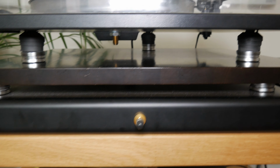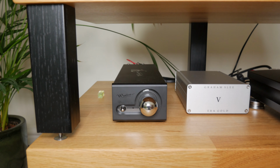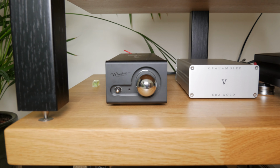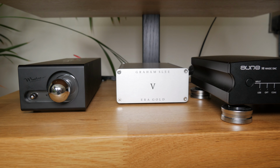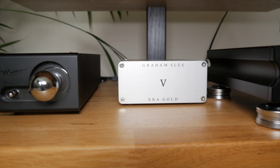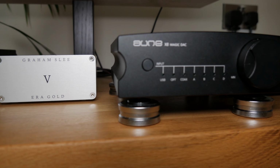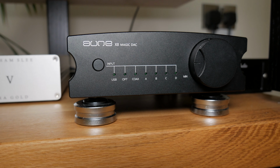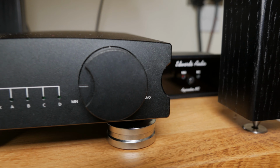And here we've got a Musical Fidelity M3 stereo amplifier. And next to that we have a Graham Slee Era Gold phono stage. Cracker of a phono stage. That is for a mid-price phono stage. That sounds really good, phono stage from Graham Slee. There we've got the Aune X8 Magic, and you know how much I rate that. For the price, it's outstanding.